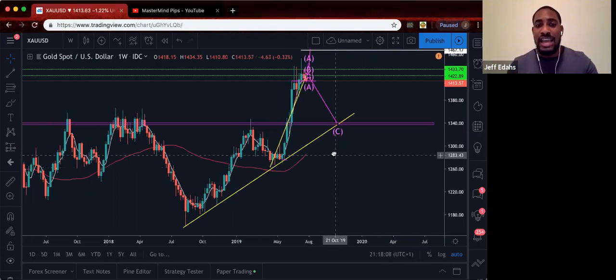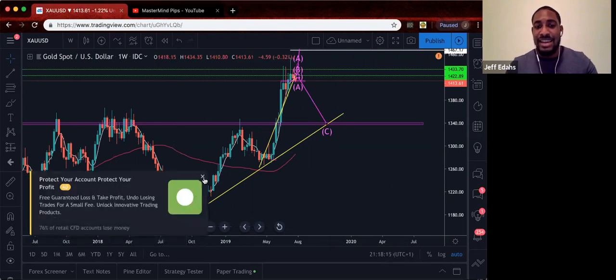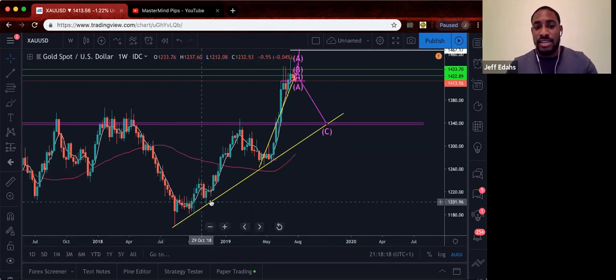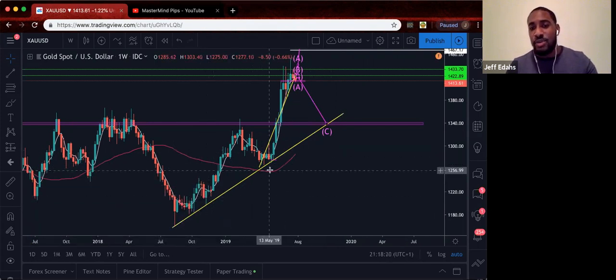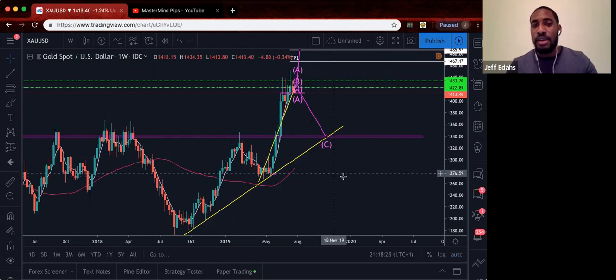So this is what I have on a weekly. As you can see, we've created a nice trend here since 13th of August 2018, and that trend has been respected ever since, as you can see here. And this is when we had that big move to the upside. So I expect this trend to come back here at some point.